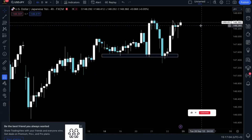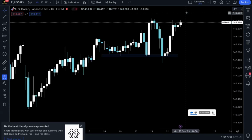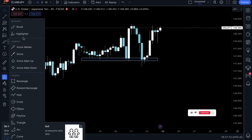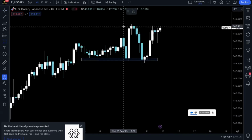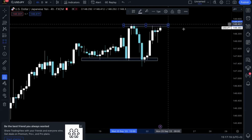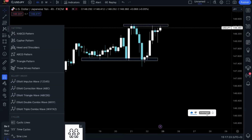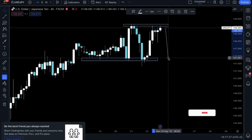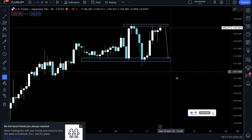USD JPY will be impacted as it has the JPYX. Currently, this is the 4-hour, and we can see prices are on this kind of support resistance structure. So should the JPYX take off, this will be reversed. We'll be anticipating to see prices pump lower until prices maybe hit that as the first target.